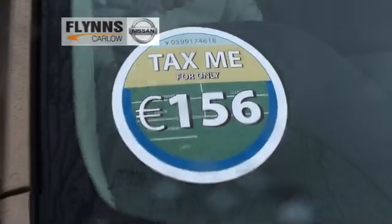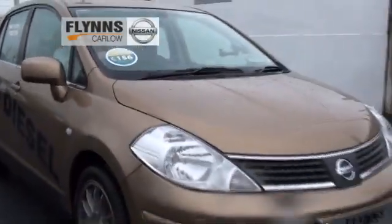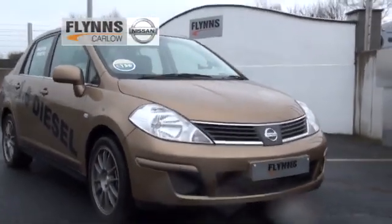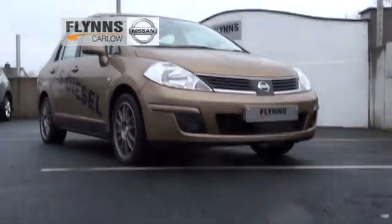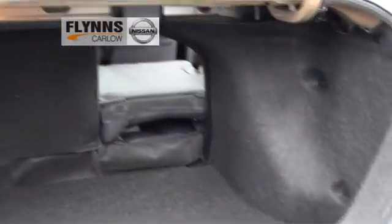From an economic point of view, you have 3 years manufacturer's warranty, so that's 3 years or 100,000 kilometers manufacturer's warranty from Nissan. And the Tiida is also on Band B for road tax, so it's currently €156 a year to road tax. So overall, it's a very, very affordable option for the size of car. It's a very large car feel in comparison to what it costs.